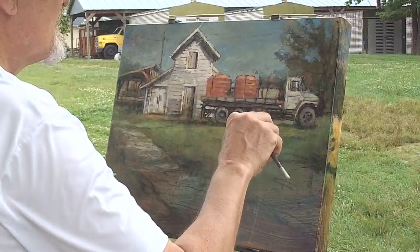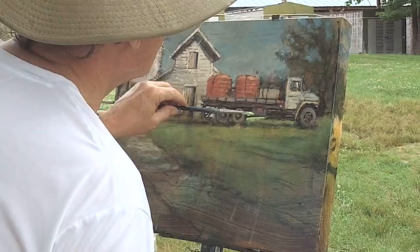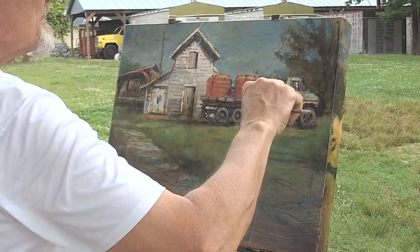It's one of my least used easels because I don't paint this small very often. I enjoy painting big. I really do, large.